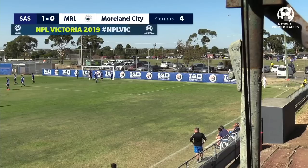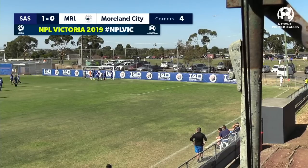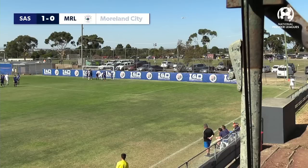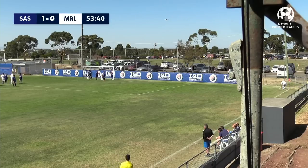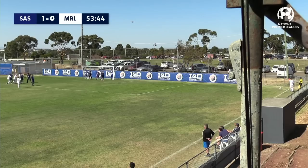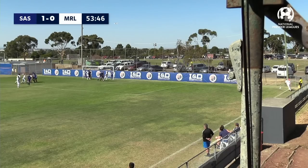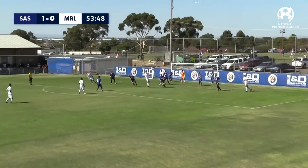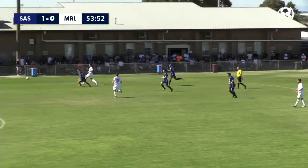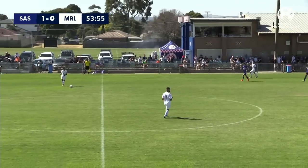It's going to be a Jesse Macaronis corner. With his preferred right foot. It's going to be an outswinger. Looks to find Abbott on the head. Ball flies over him. Hagel retrieves it.